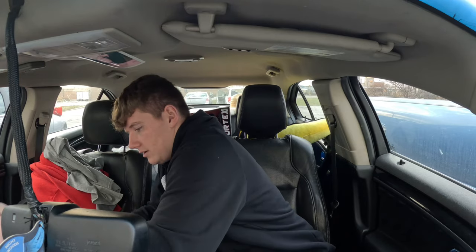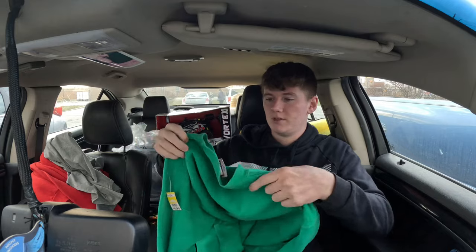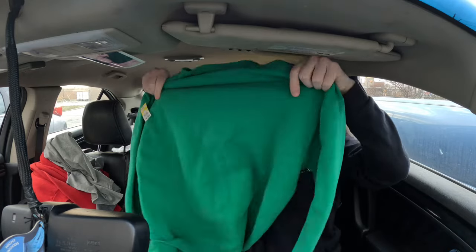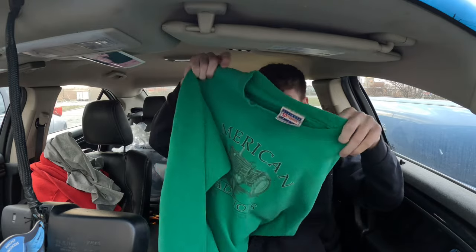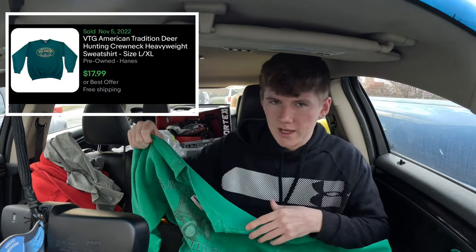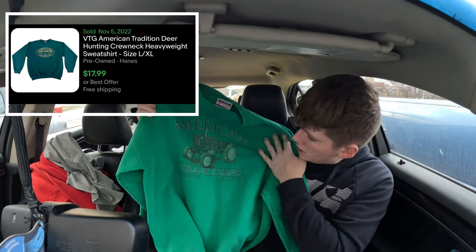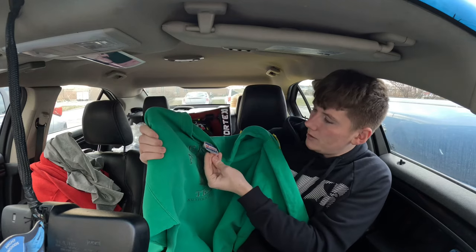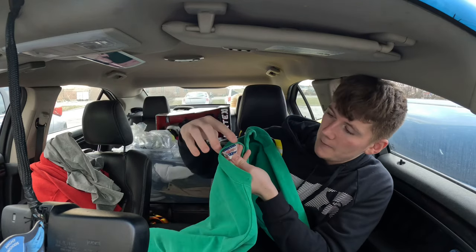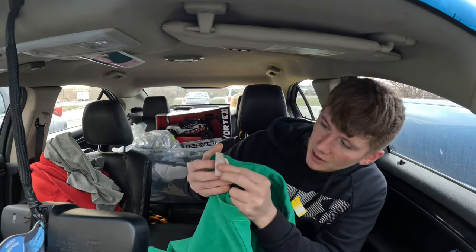Let's see. One more clothing item. This is another vintage piece, and this will do well. I'll probably list it as Grandpa on eBay, and it'll sell pretty fast. It's an American Traditions Authentic Classics on the big Hanes tag. Super big tag. It's vintage as can be.